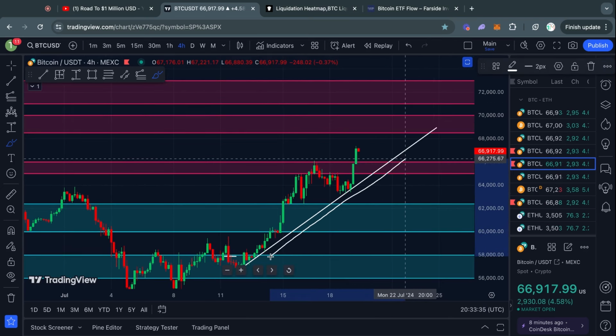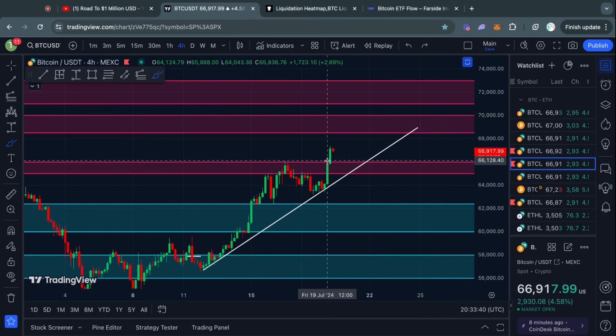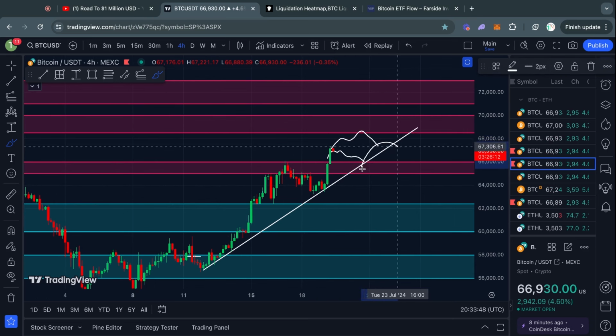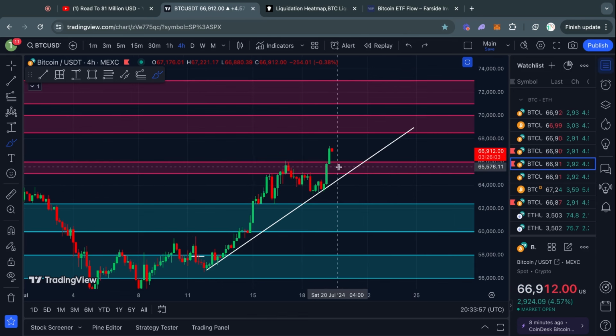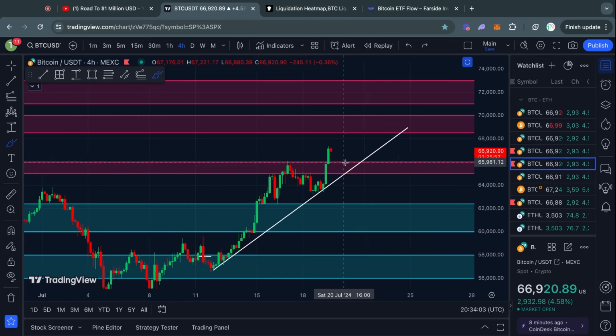So one thing I am paying attention to is this upward sloping line of support, because in the case that we see something like this, where we basically start trading sideways or we trade up a little bit, but either way, the point is, if we break down below this upward sloping line of support, potentially this could be a bearish signal.